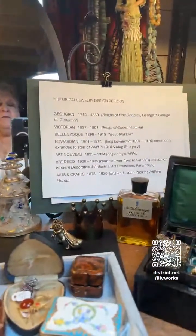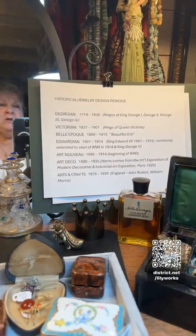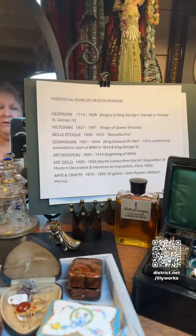But we are talking today about these periods. I am now trying to reserve my finances for accumulating more of that Georgian period, which is from 1714 to 1830. It's called Georgian because those were the reigns of King George the First, the Second, the Third, and the Fourth. Then Queen Victoria came along in 1837. What happened between 1830 and 1837 was a little period called the Regency period. I won't go into British history, but it's all about their kings. Queen Victoria, who the Victorian period is named after, reigned from 1837 to 1901.